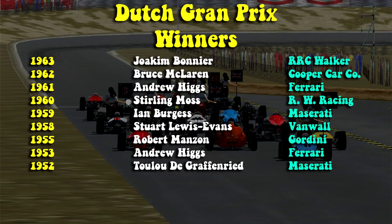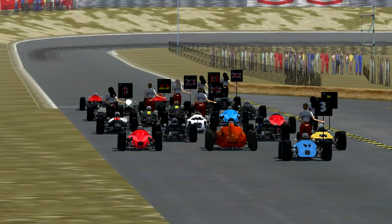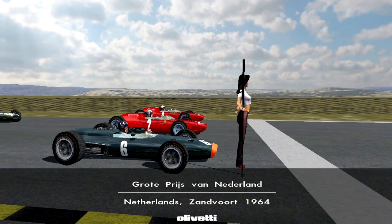And here are the previous Dutch Grand Prix winners. Last time we won a race here was back in 1961, so hopefully we'll do good here today. That would be absolutely awesome.